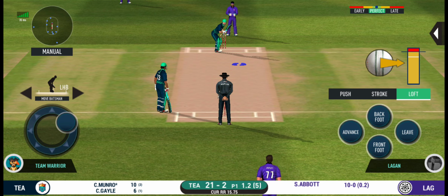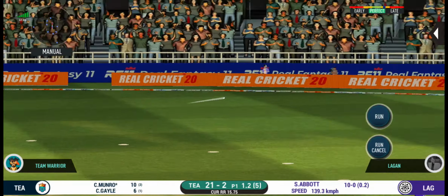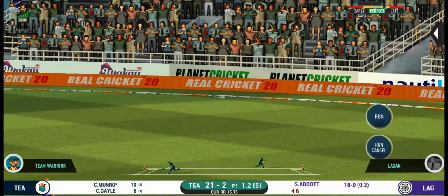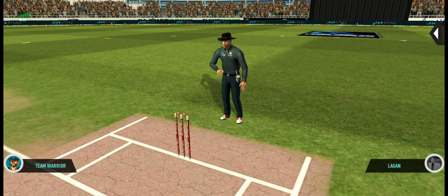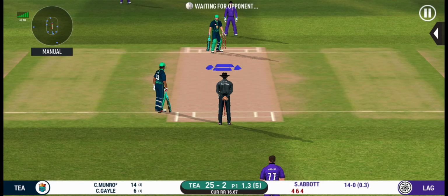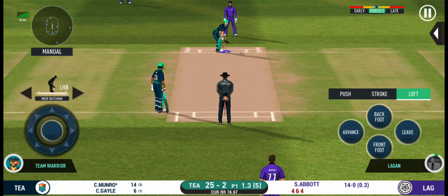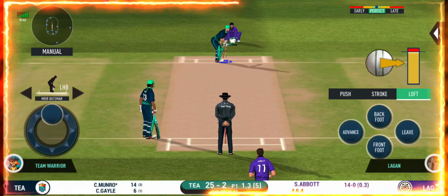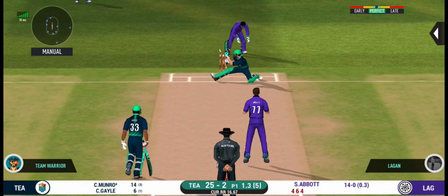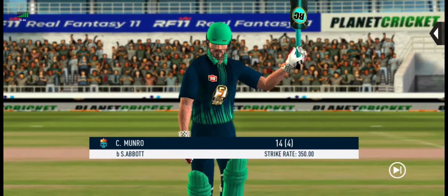He seems to have carried his form from the last match. Splendid shot, and it flies to the boundary for four. Oh, he has got a wide range of shots. What is he going to do next? Brilliant from the bowler, and it looks like he really enjoyed it.